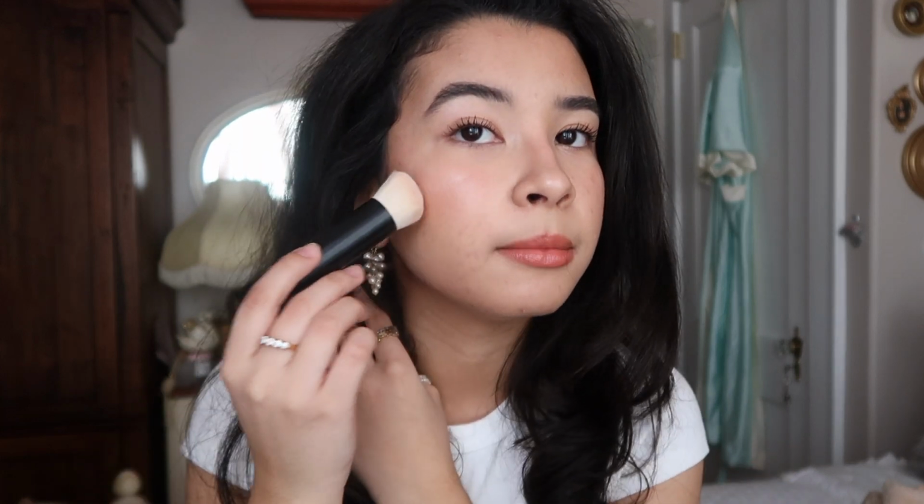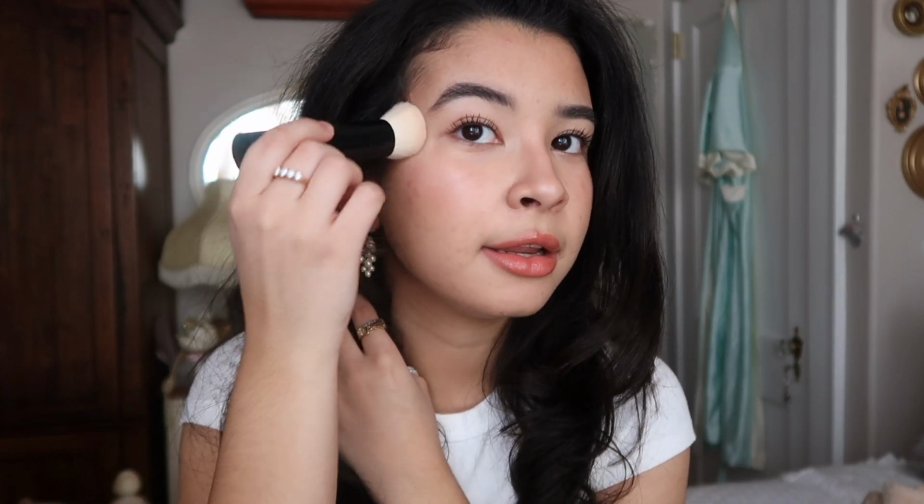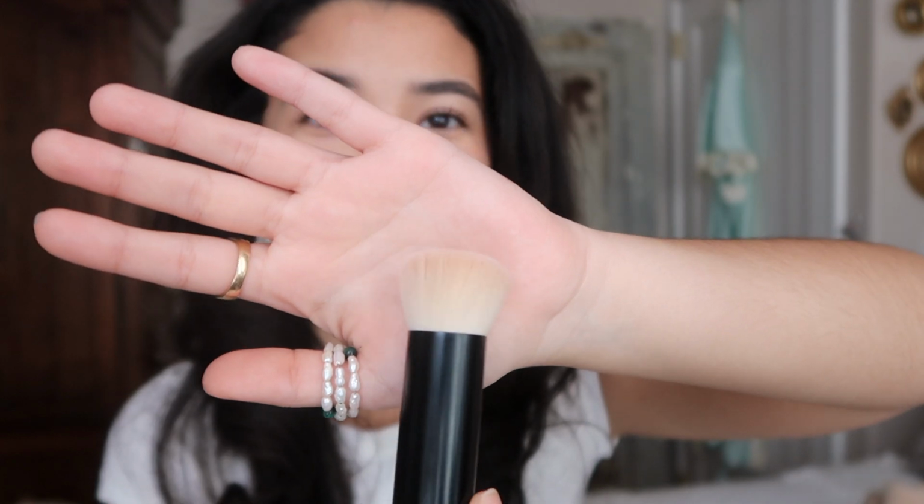I got their #1 brush. I mainly use it for blush. I just blend out my blush like that. Sorry, the brush is already dirty, but yeah, I use it for blush.